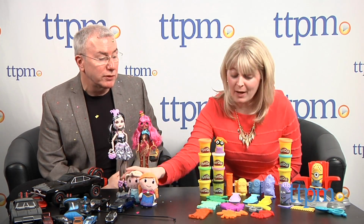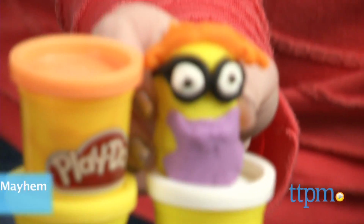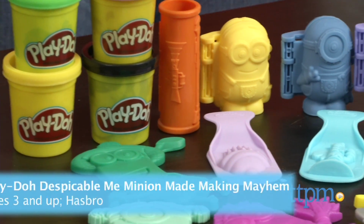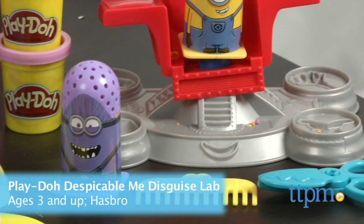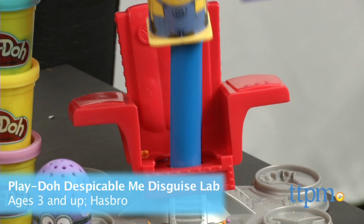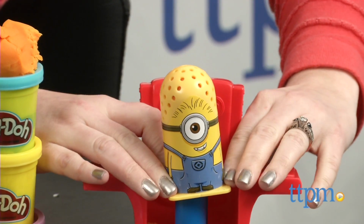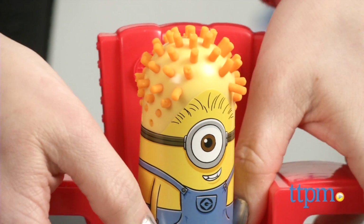And we got Play-Doh with minions. There's also the Minion Maid Making Mayhem set. And there's also the Disguise Lab, which is a little kind of like barbershop fun play. I'm gonna put some hair here, and then I'm just gonna squeeze down. It's a fuzzy pumper with a minion! Or maybe I want him to have a little more.